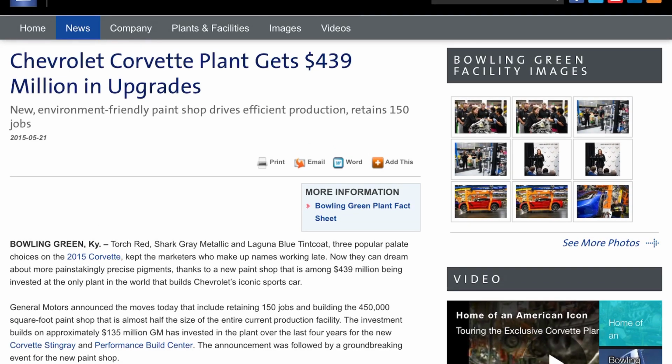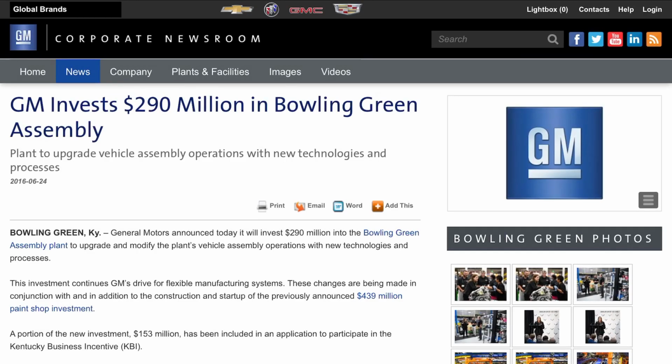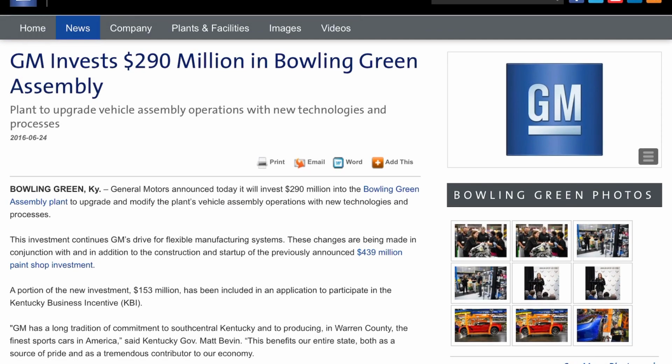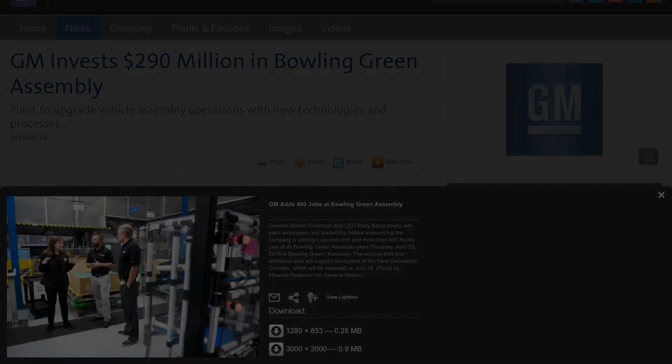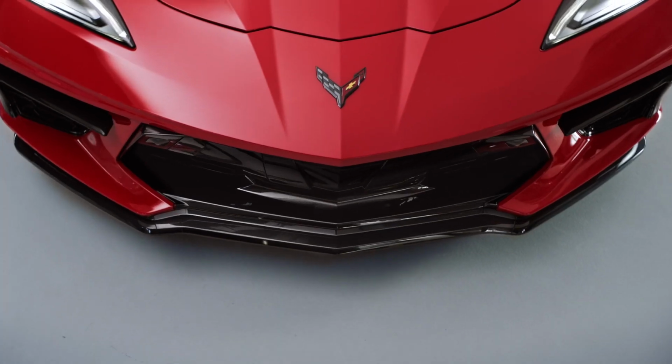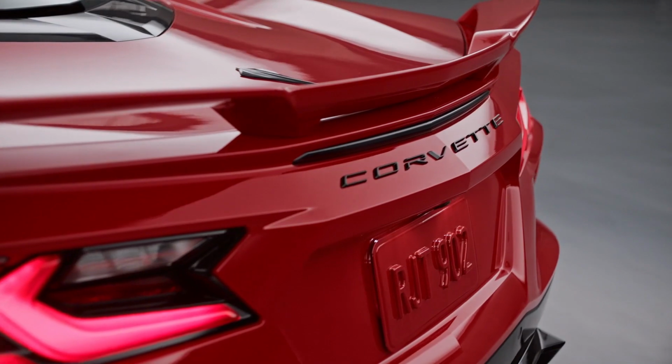They've been doing everything from a new paint shop to retooling, all types of new equipment. We don't even know the full extent of exactly what all they're putting in there because obviously they were keeping it under wraps, trying to make sure people didn't know the details of the C8. But they've spent a huge sum of money upgrading this facility to make it ready for producing the C8, and that alone gives me peace of mind knowing that they take it very seriously and they want this car to be produced not only at a high quality standard but very efficiently.